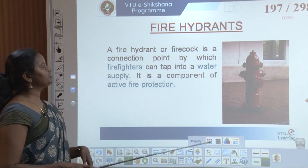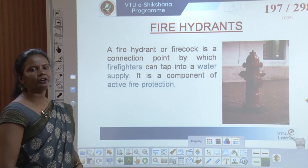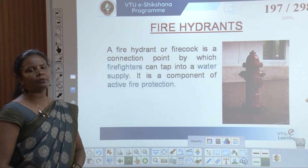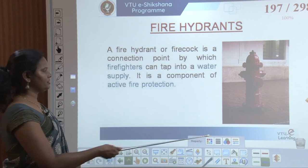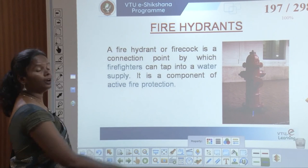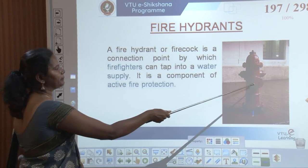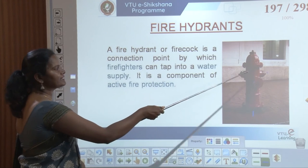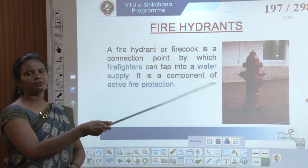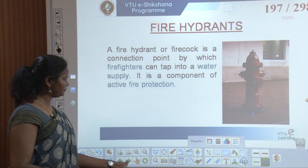A fire hydrant, also called a fire cock, is a connection point by which firefighters can tap into a water supply. It's a component of active fire protection. Now you see this is connected below underground with the pipe. A water pipe is connected to this. Hoses can be connected to all these sides. Firemen can connect hoses and use the water to diminish the fire.